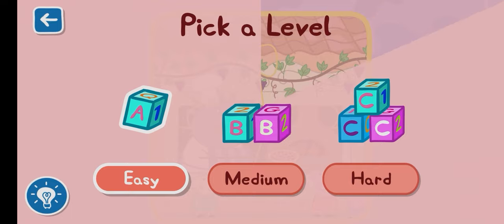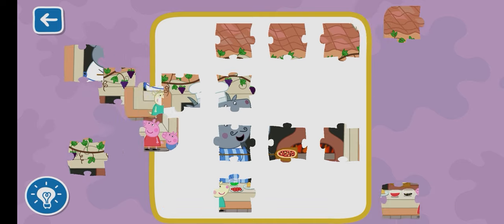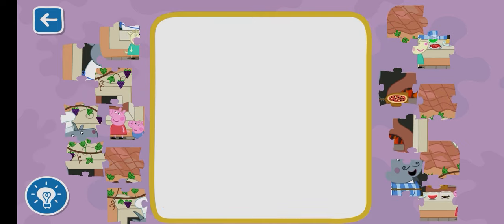Pick a level for this activity. Hard. Move the pieces to the correct place.